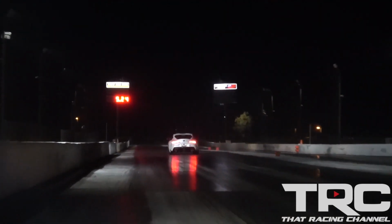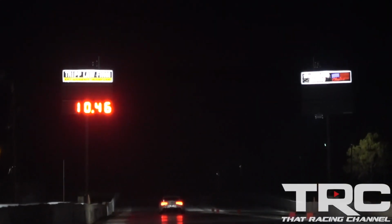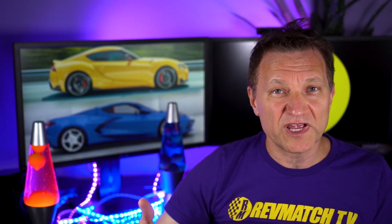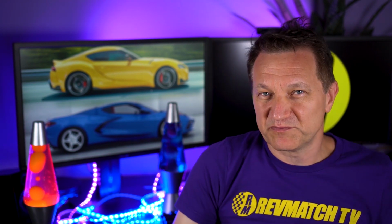And they put down some stock numbers, and those are 12.5 quarter mile. Trap speed was 109 miles per hour. That's very, very similar to what all the popular publications were doing, Car and Driver, Motor Trend, and so forth. And we know, of course, that the stock horsepower, the baseline OEM horsepower, when you measure it on a dyno, comes in at around 335, 340, something like that. So it's already higher than what Toyota has said it's going to be. So the car already has a little bit more juice than what we've been promised, which is pretty cool.